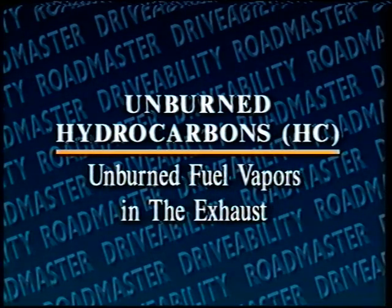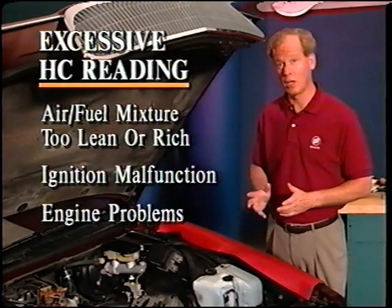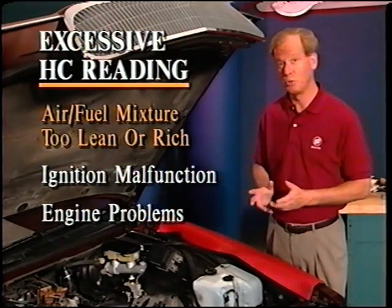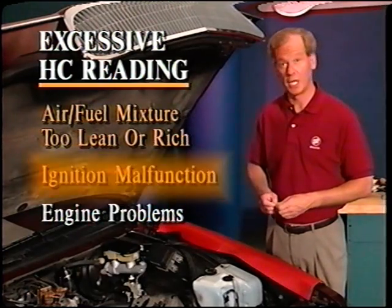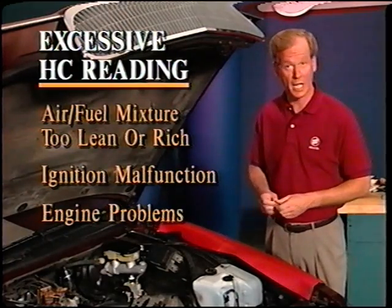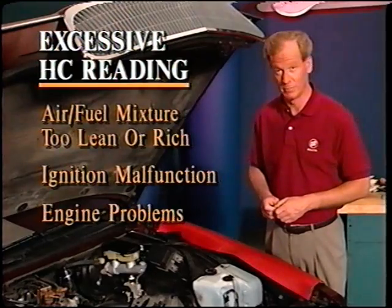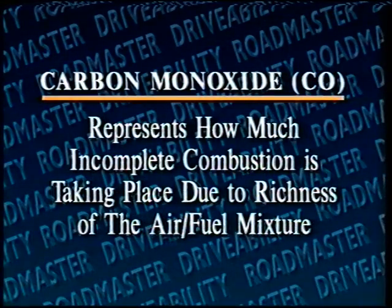Unburned hydrocarbons are really nothing more than unburned fuel vapors in the exhaust. Therefore, the hydrocarbon reading will be excessive due to unburned fuel vapors making their way into the exhaust anytime all the fuel is not completely burned. An excessive HC reading could be caused by an air-fuel mixture that is either too lean or too rich, an ignition malfunction, or any mechanical engine problems such as burned or leaking valves that tend to promote misfiring of a cylinder or incomplete combustion.